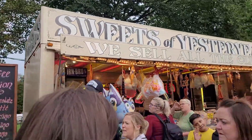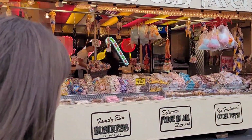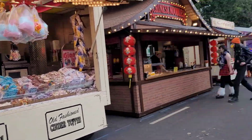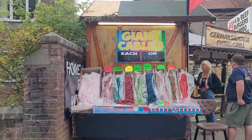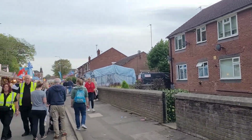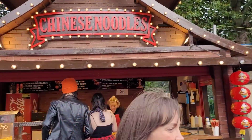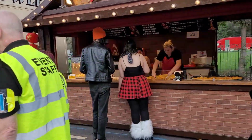More sweets of yesteryear. We sell all the old favourites. Giant cables. They're a little bit cheaper. £1. German sausage swing grill. The burgers don't. That's the cheapest to go. I'm talking about the cables. Oh right. Last year, Zach was looking for them.